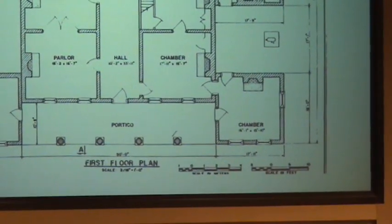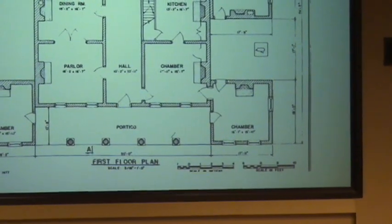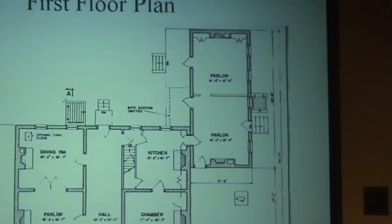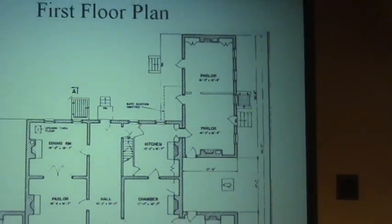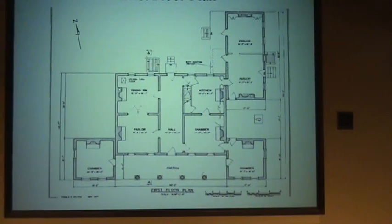Now with the passage of time and with prosperity, as their plantation grew, they added more to the house, and the parlor's over here. And now, I'm not sure, I know my great-grandmother's house had a parlor. Old houses always had a parlor. Someone can tell me why the parlor was so important. This house has a parlor there, a parlor here, a parlor there, 3 parlors, then a chamber, kitchen.